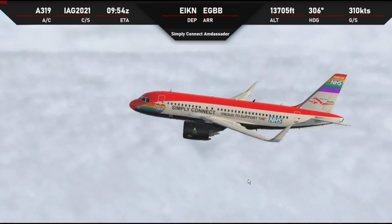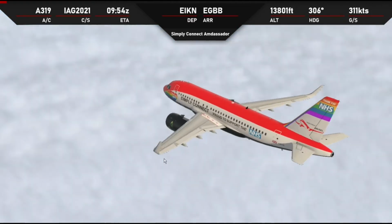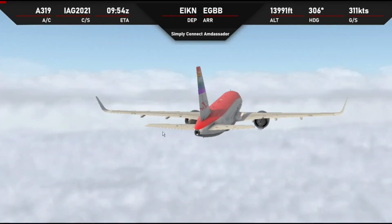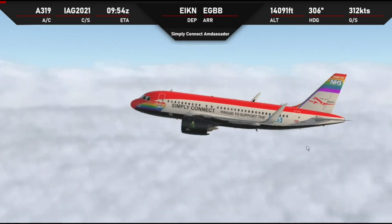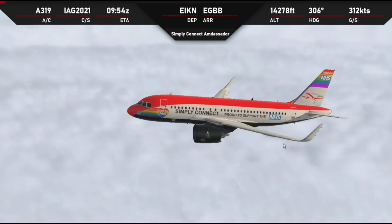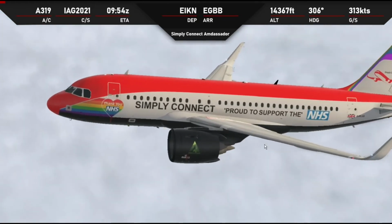Yeah, it looks nice and sunny outside, doesn't it? Nice and sunny. So as you can see, I really like this paint job they've done with the airlines supporting their NHS.